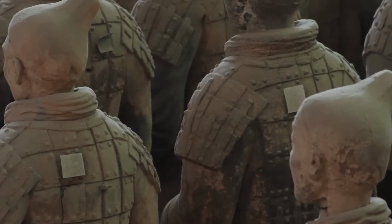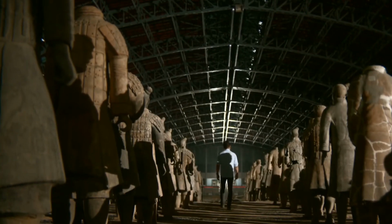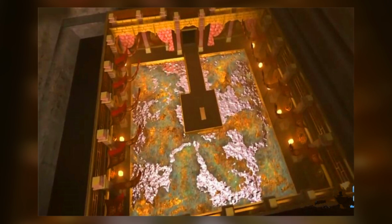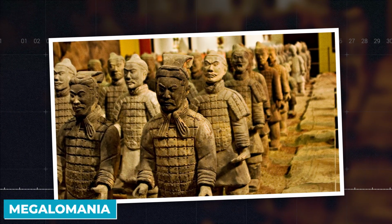Additionally, the surrounding area of the tomb shows high levels of mercury. This supports historical accounts that describe the tomb's interior as having large amounts of mercury mimicking the imperial waterways, a testament to the emperor's grandeur and perhaps his megalomania.